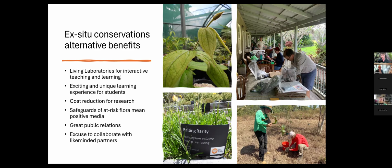So that was a cool trip chasing not just Myrtaceae, but other threatened species as well, as a kind of extension to Tromps. And then we've got some student interns carrying out a translocation project, planting out the vulnerable Eucalyptus paedoglauca.